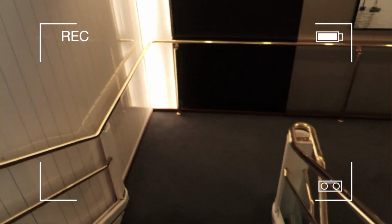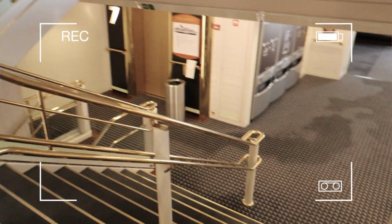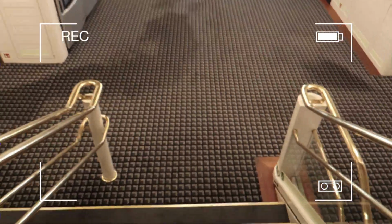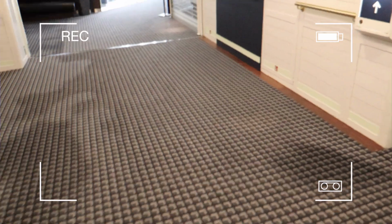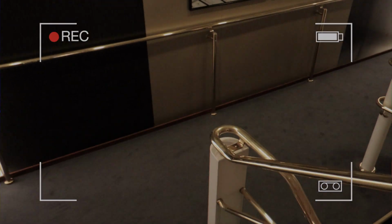We are the last on and we are the last off. Hurry! Don't leave without them, board again. Run, run, run, run, Forrest, run! Oh my god, we are literally the last people on board.